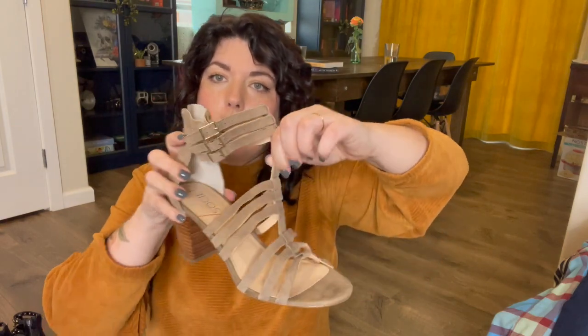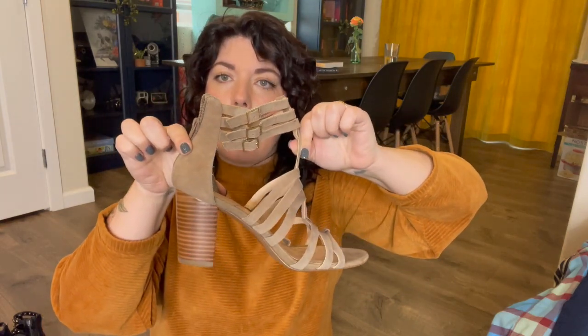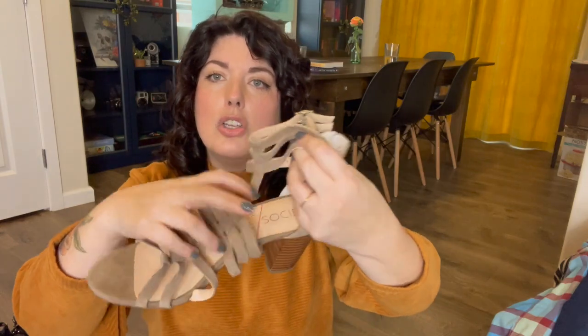And last pair is another pair of heeled sandals. These are some suede strappy wood stacked heel from Soul Society. These are a size 8. And they're just in great condition. I've had good luck with Soul Society before. Okay, on to the clothing.